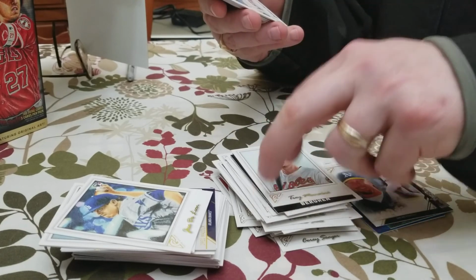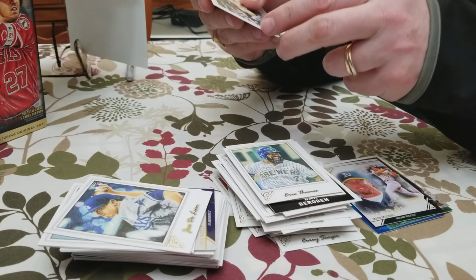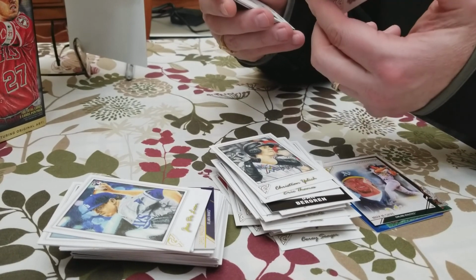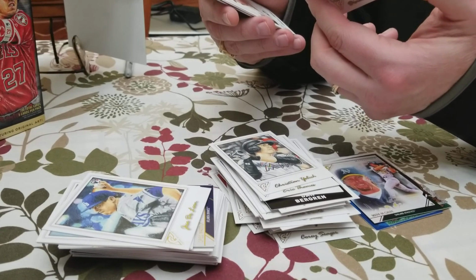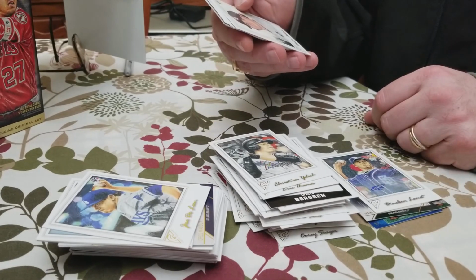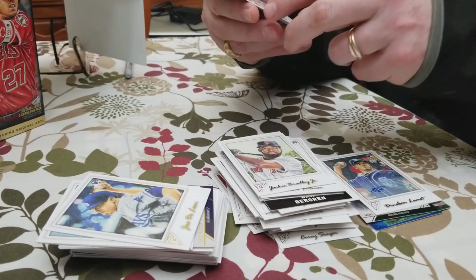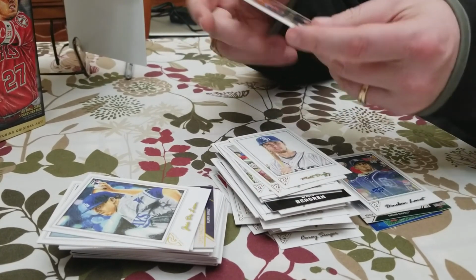Trey Mancini, Gurriel, rookie card, Eric Thames, Yulieski, is that an autograph? There we go. Here we have Denzel Lemet. I'm sure I completely messed that one up. Sorry. A Carson Fulmer rookie card. Jackie Bradley Jr. Sierra. There is Matt Duffy.